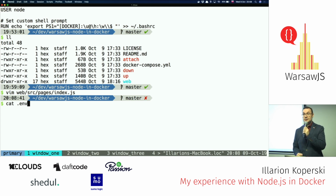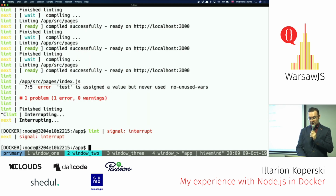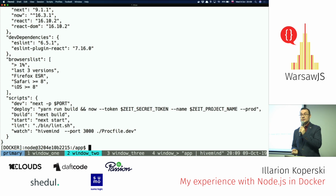So in Docker, you can place any environment variables you want to be in your containers in a .env file like this. So I'm defining port 3000, I define the Zeit secret token, and I define the Zeit project name. Then I'm using it in my deployment script in package JSON. So this way, if I hadn't shown you the secret token, it would stay on my machine. The env file is excluded from Git, so it's not added to the source code, to version history, and you're safe. And another developer, when they're booting up the development or deploying, they can supply their own token. And this way, we don't have to share tokens. We just have to share the source.